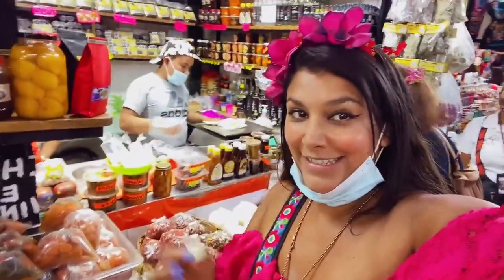So I'm trying this delicious quesillo cheese, which is here from Oaxaca. It's very chewy and stringy. I'm gonna try a bit. And it is totally yummy. Mmm, really good. So the thing about this market is that you can kind of walk around and try all the different foods, and everything is delicious. I highly recommend it.